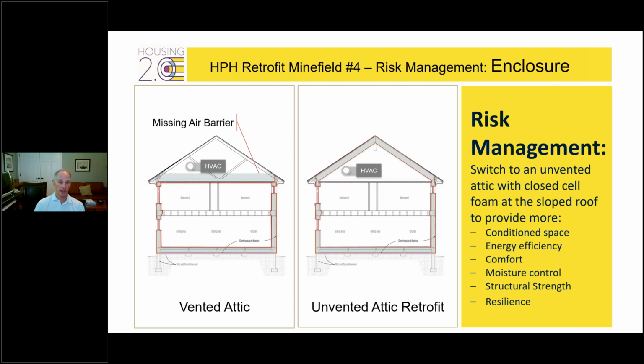So in the event of disasters, the roof is tremendously stronger because the closed cell foam adds a substantial amount of strength. And when you get rid of the vents, you don't have air coming in and pressurizing the attic and creating structural stresses that can do damage. And so you have additional resilience as well. So that's a lot of benefits from switching from a vented to an unvented attic. Now, if you switch to an unvented attic, you have to condition it. You have to make sure moisture that will just collect in the attic is being treated. And so you have to still provide a supply and return in that space. And that's a mistake that's been made a number of times.